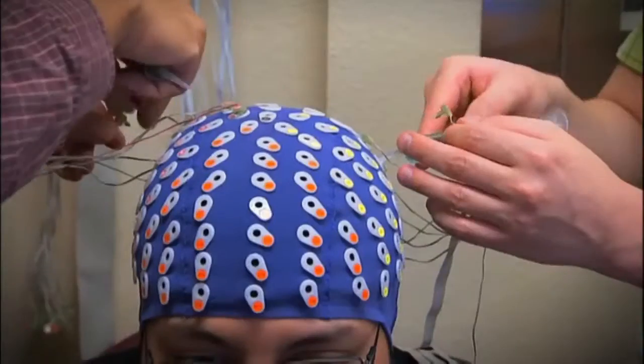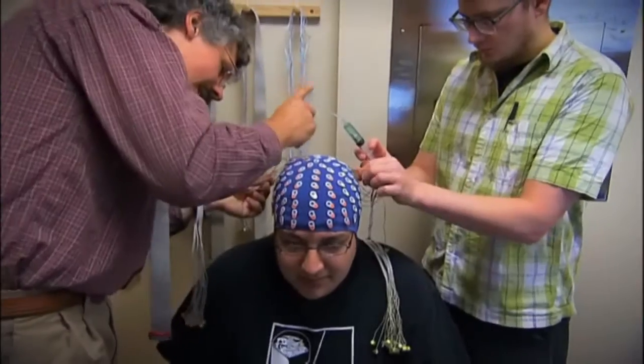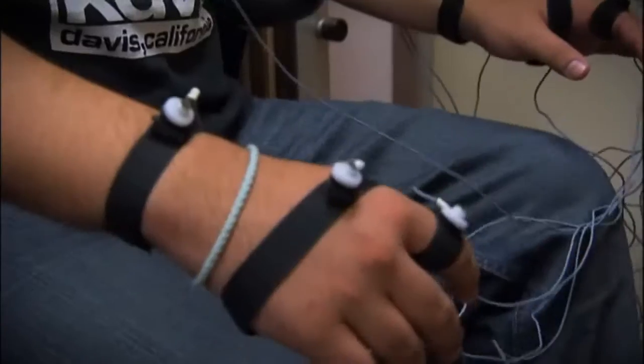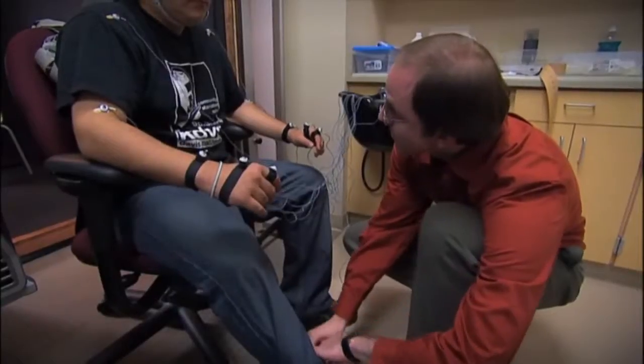We've reached a stage today where we can fundamentally measure these signals and turn them into commands for external electrical devices. And that's the premise of the brain-computer interface, that we may bridge the gap between mind and machine in an attempt to fix or enhance normal human capabilities. How it works is actually quite beautiful, really.